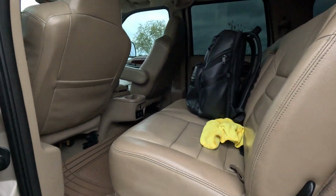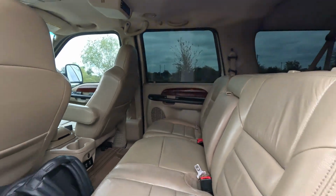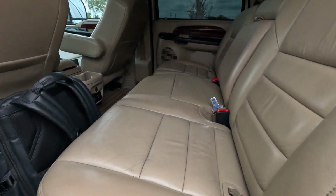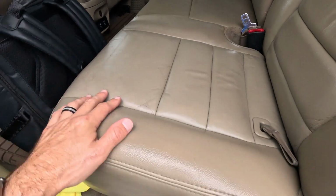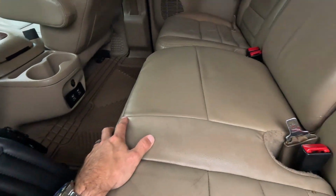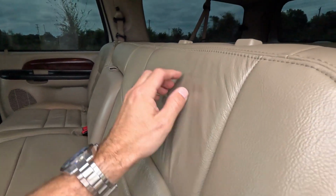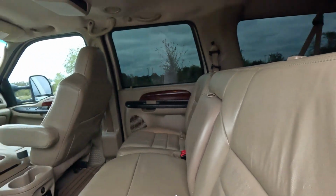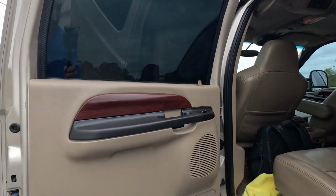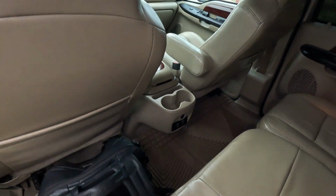All right, coming to the back. Sorry for my backpack. Back row is the bench, as you can see. Again, seats are original, maybe a little bit of cracking and stuff from age, but honestly very soft, no major rips or tears, and pretty good clean condition. Now we are missing the headrests for some reason on this second row. Not sure where they ended up, but we are missing them. Door panel is good. You can see window tinting is good as well. And we do of course have the floor mats back here as well.